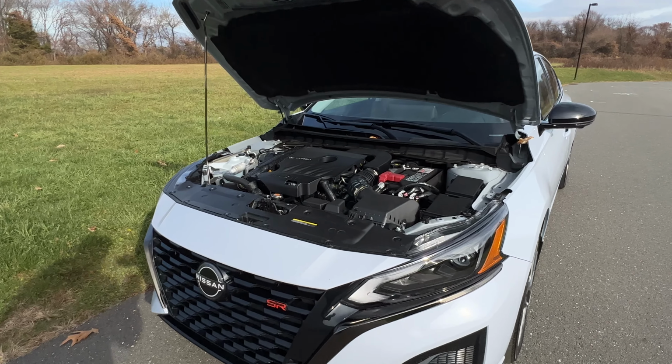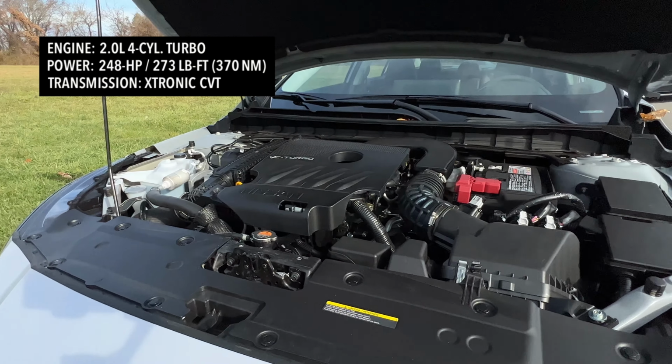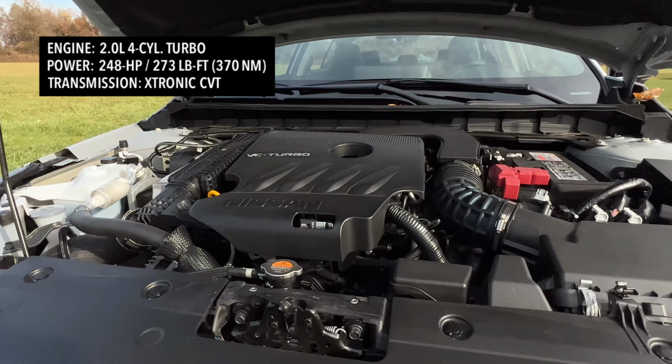All right, so let's take the Altima for a spin. Now, besides the few upgrades that you have for 2023, nothing has changed under the hood. All trims of the Altima still get a 2.5 liter 4-cylinder, making 181 horsepower. However, if you go for the SR VC Turbo like the one I'm driving here, you get a turbocharged 4-cylinder, making 248 horsepower and 273 pound-feet of torque.